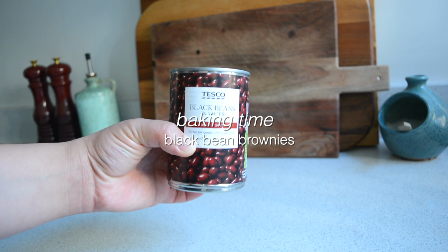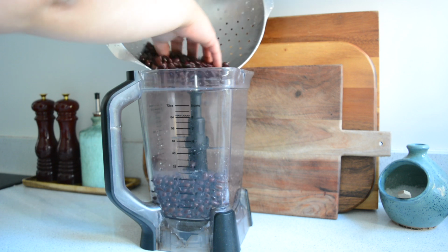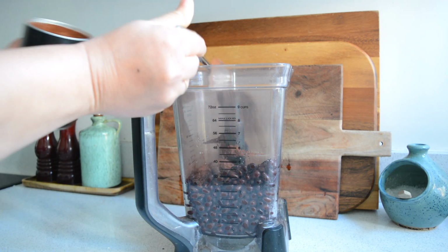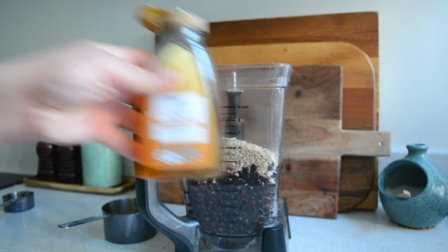So good. For my afternoon snack, I always want something sweet, and these brownies are so chocolatey and fudgy, and you'd never know the main ingredient is black beans. And this recipe again is the laziest baking recipe. You basically just add all the ingredients in the food processor and bake it in the oven until set at the bottom but still a bit fudgy inside. At least that's how I like it.